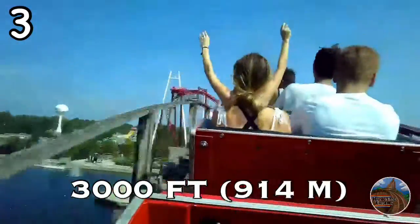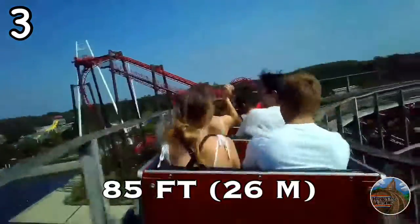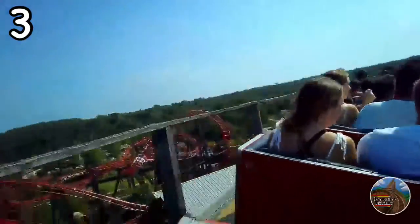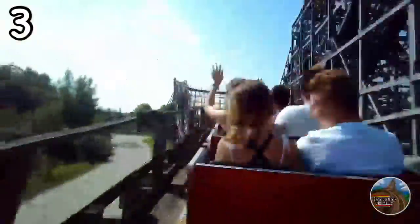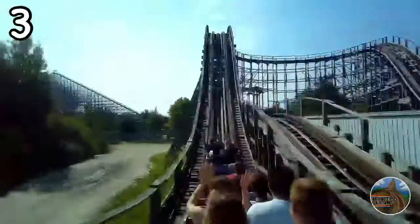Featuring 3,000 feet of track and a max height of 85 feet, this coaster looks great right next to the park's lake, and it features a fairly solid double out and back layout, featuring numerous airtime hills and a few turnarounds. However, the ride experience itself falls kind of flat.